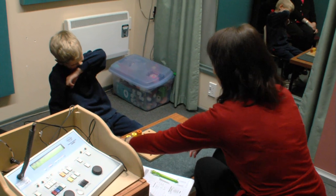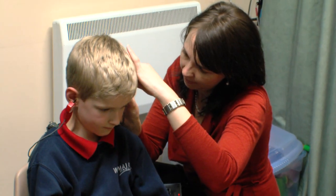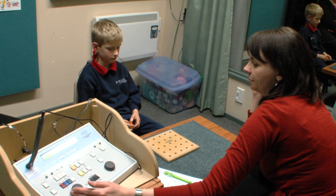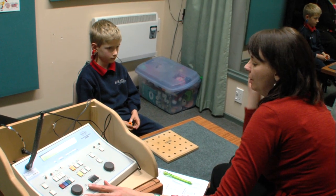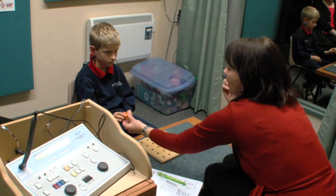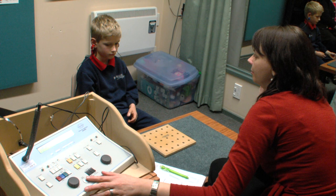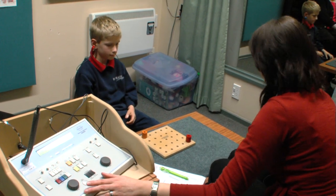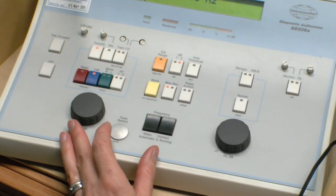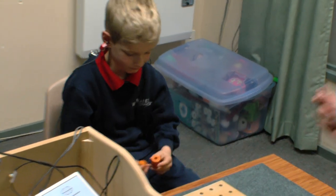Right, let's put in these special listening earphones. So I'm going to pop this one in your ear. Right, remember to listen for the sound. As soon as you hear it, you're going to put it in. Let's listen. Let's listen first. Good job. Wow, that was a pretty soft one. It's going to get even softer now, so I want you to listen carefully. Great job. Another orange one.